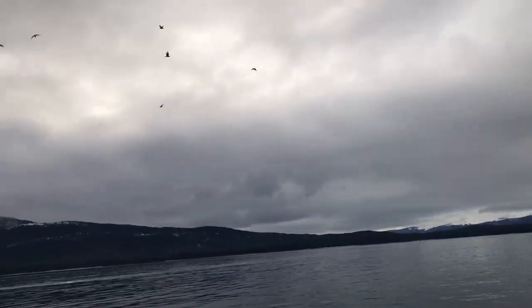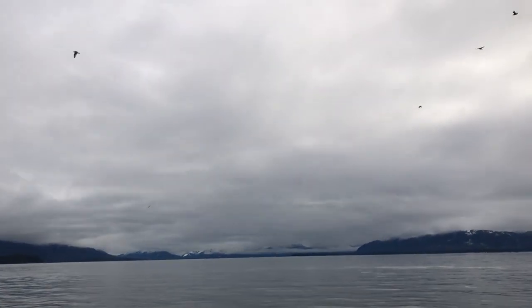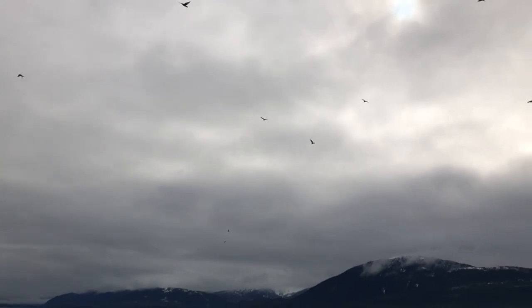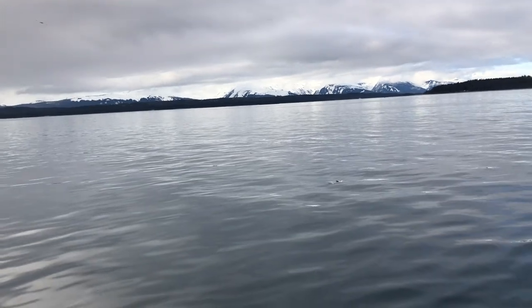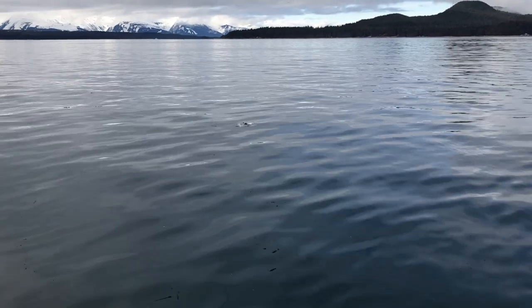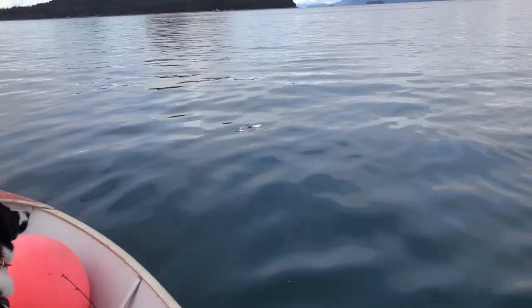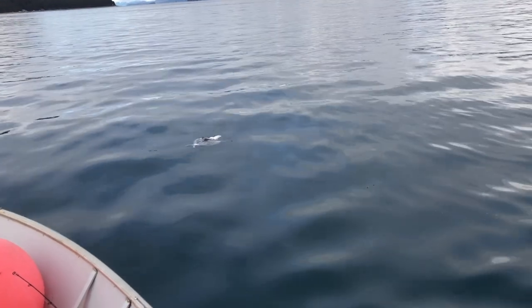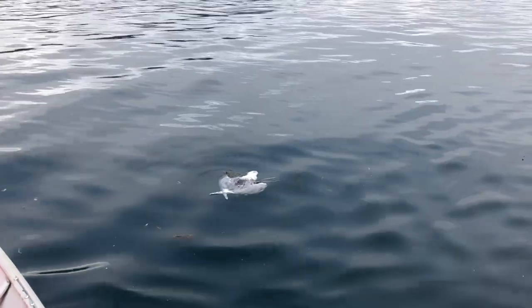So what I was talking about before, bait balls, fish moving bait up to the surface. I kind of thought that's what was going on over here. Then I drove up to it. And what's that? Looks to me like a dead seabird. So you kind of have to wonder what happens when you come across this kind of stuff here.